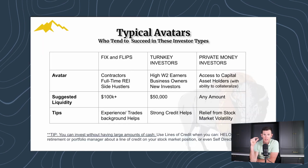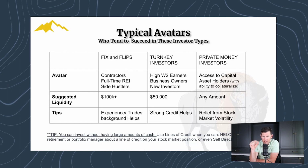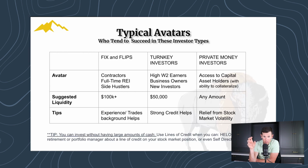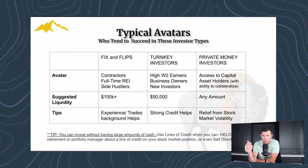The last one is, I want to give you guys some tips though. What I would advise people, if they have experience in any sort of trade, maybe it's in lending, especially if it's in construction, but if you have experience in the trades, that can really be great for you to get started if you're wanting to go the fix and flip route.